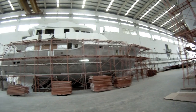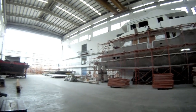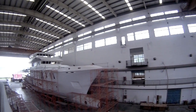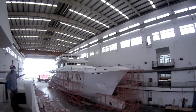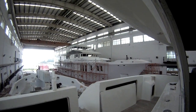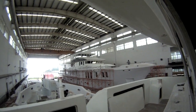Along with the 120 were 3 Nordhavn 86s, 2 of which have just delivered. Here you see the 120 from the deck of the 86. I can't wait to see the progress on the 120 in another 6 months. How about you?